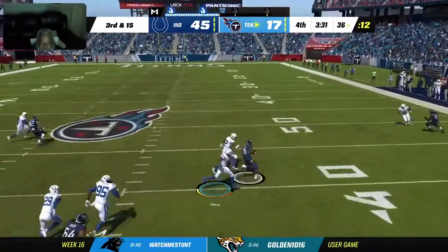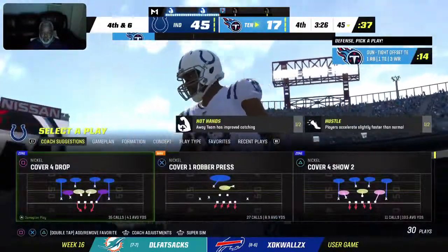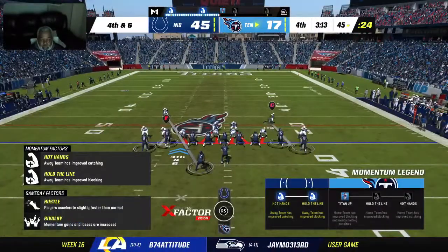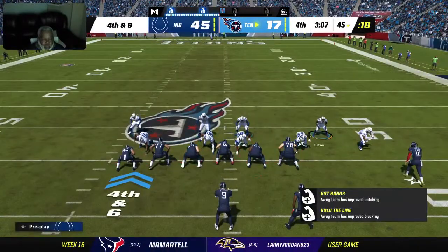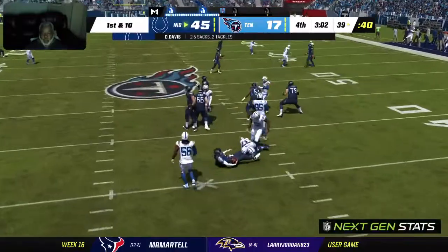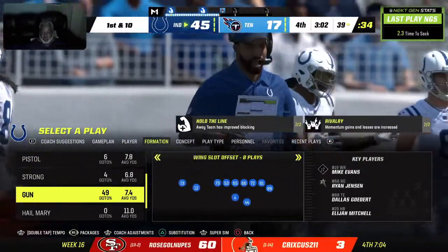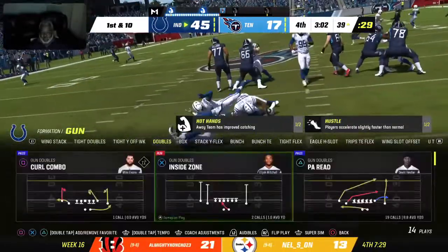Corral. That's complete to Treylon Burks. And he can only manage to get this to the 45-yard line. Well short of the first. So the completion results there in 9 yards. And that's going to bring up the fourth down. Fourth down, desperation time. And a turnover on downs. The Titans try it, but ultimately they fail on fourth down. And the Colts are going to get the football in outstanding field position.